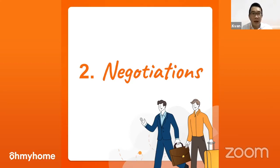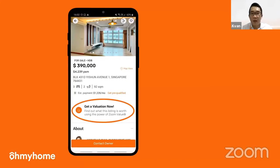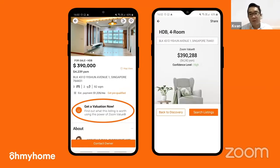Before putting in an offer, first, we need to do some homework. Research to find out what is the right price to offer. So, how do we do that? We can use the valuation tools that are within the listing in the Ohmyhome app. Go to Get a Valuation Now. Once you click on it, you can get an estimated valuation of the unit in seconds.